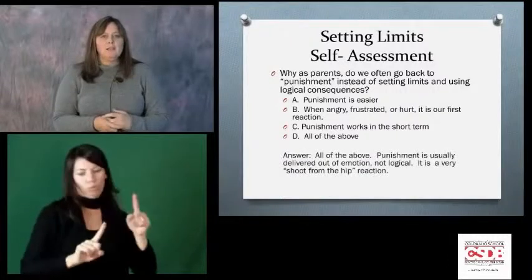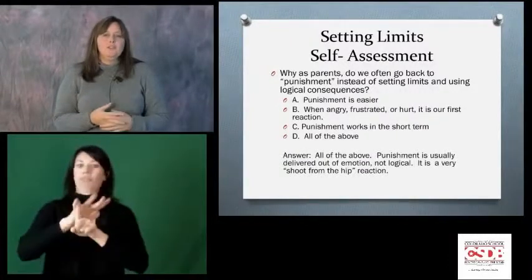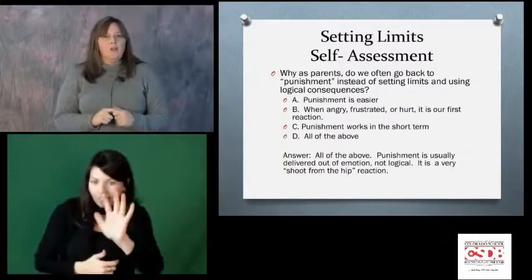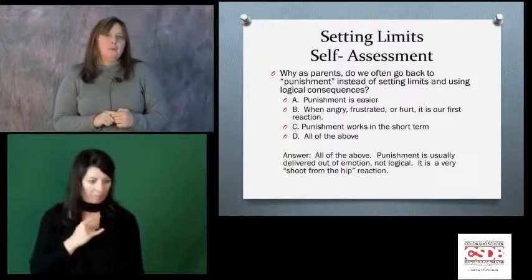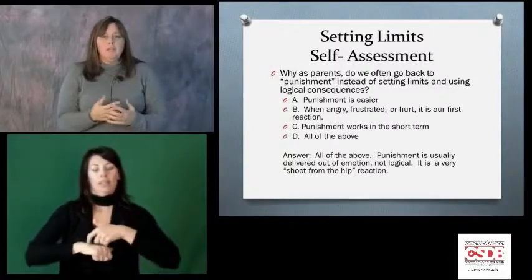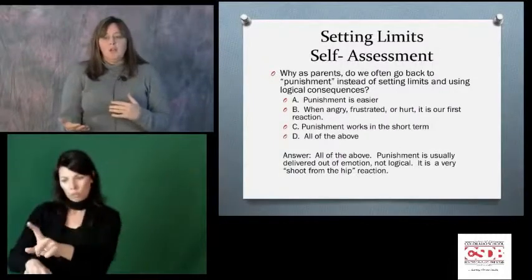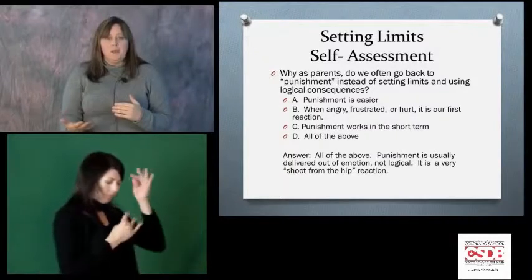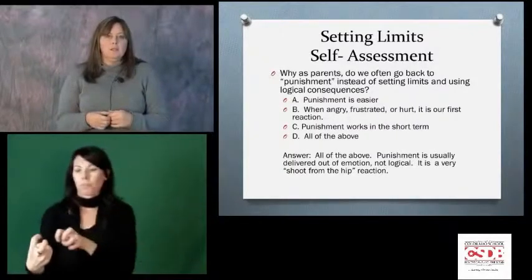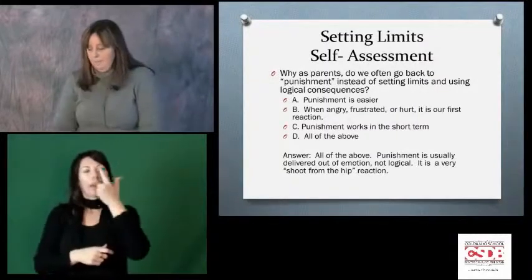We've all reacted in ways in situations that have happened because it's just an emotional reaction. It's quick. It's not logical, and it is kind of a shoot from the hip reaction. It's what comes out without really taking that time, as Kristen talked about earlier, delaying that time and giving your child some time to think about what's happening, giving yourself some time to think about what's happening, and then also getting on the same page so you can make logical consequences instead of punishment.